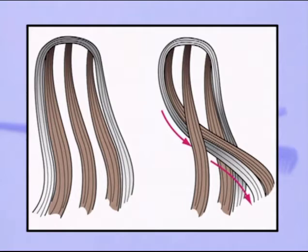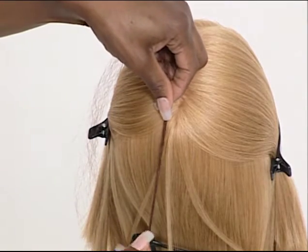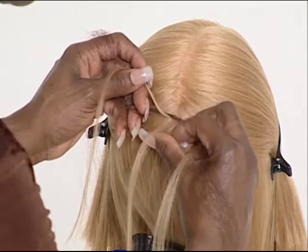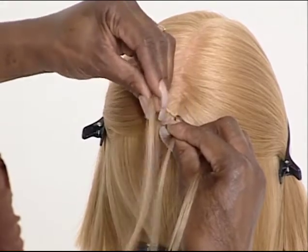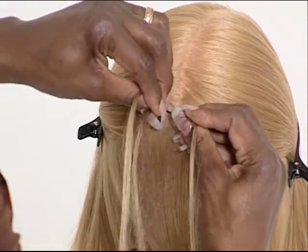Let's look at a version of this technique being performed. Note that the density of the additional hair closely matches that of the 3 sections. Cross the outside left strand with the additional fiber under the center strand to become the center strand. Then cross the right strand under to become the center strand.